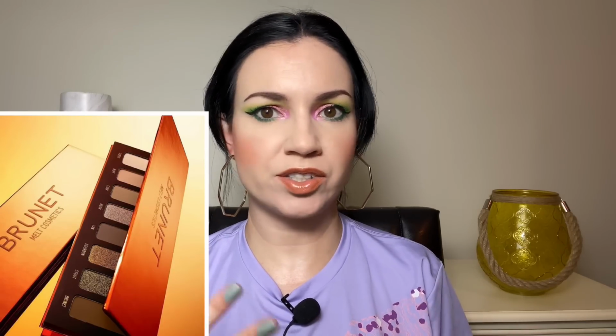Then we have a new palette from Melt Cosmetics, the Brunette palette, and I'm not interested in this at all. It looks very neutral. Melt is a brand I've never tried. I've kind of been interested in purchasing from them, but their reviews are always so hit or miss that I just never do it. I don't want to end up with one of their not so good palettes. Some of their palettes get great reviews, others not so much. This is so neutral anyway. I mean, to me, I'm just not interested in this at all.